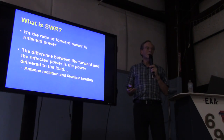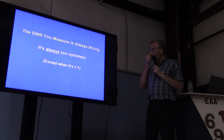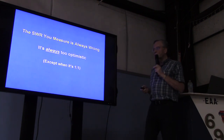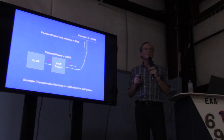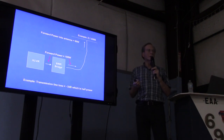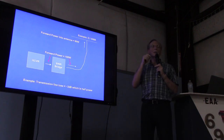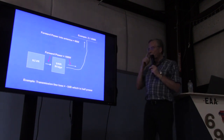There's only two places for it to go. It gets radiated, it turns into heat, or comes back. There's three places for it to go. It's always too optimistic. Unless, and there's one special case where it's 1:1, it may or may not be too optimistic. And here's why. It's important to know this because if you put up a dipole at the end of 200 feet of coax, you're going to get a number that looks pretty good, and it may not be very good. It's hard to calibrate that out too, but you need to know in your head that the number you're seeing on the SWR bridge is better than it really is. And here's why.